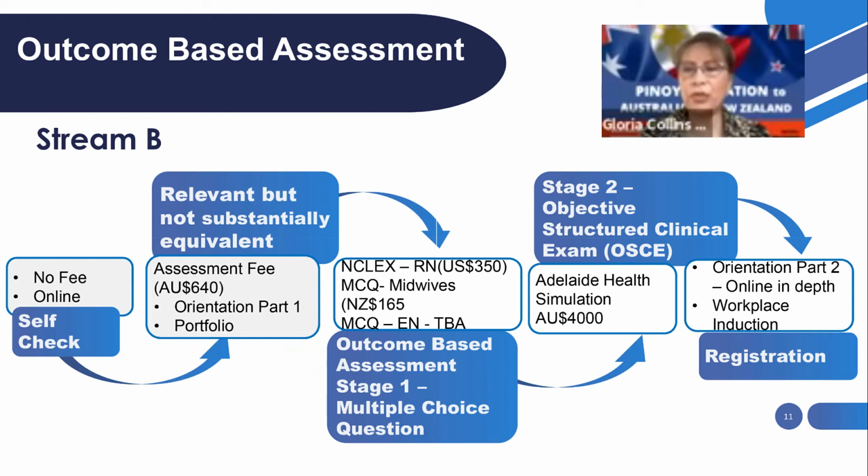Once APRA tells you that you can go and sit for the stage 2 of the OBA, which is the Objective Structured Clinical Exam, OSCE for short. You take that at the Adelaide Health Simulation, and the cost is 4,000 Australian dollars at the moment. Once you pass that, you pay your registration, and with that, you have to do the orientation part 2, which is, again, an online, in-depth introduction to the Australian healthcare system. This will go into more detail about your role as an RN, self and women-centered cultural practice, etc.